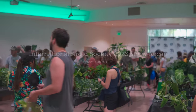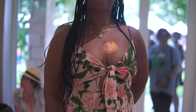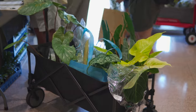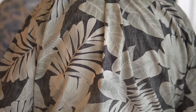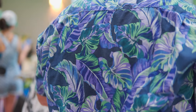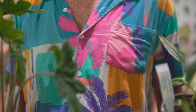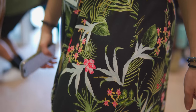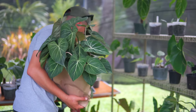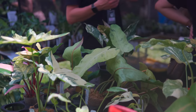The International Aroid Society annual meeting took place at Fairchild Tropical Botanic Garden this past week, and folks were out in full force, wearing their plants, carrying their plants, and everything in between. The conference and plant sale was much larger since I was there last, and there was quite a range of plants and vendors from all over the world.